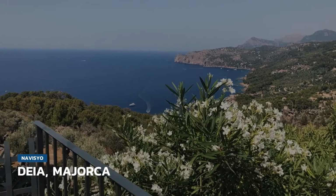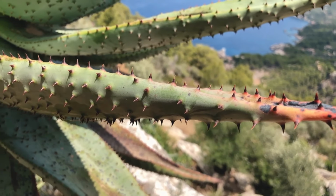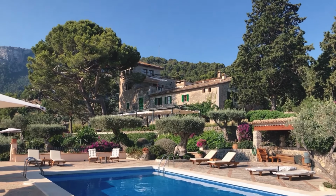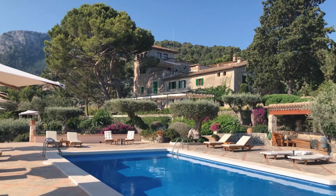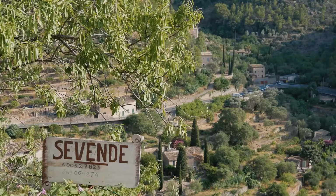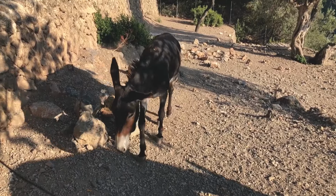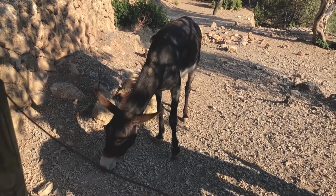Then we're on to Deia, Majorca. This tiny corner of northwest Mallorca has long been a haven for the early 20th century literary and artistic elite, with its green-shuttered, ochre-colored houses and sloping hillsides covered in lush greenery and plump olive trees. It's no less enticing today.